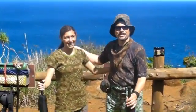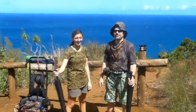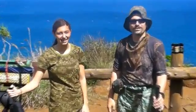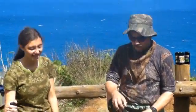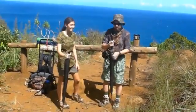And what are we gonna do, baby? We're gonna kill a pig, Daddy! That's right. We're here on the famous Kalalau Trail on the island of Kauai, and we're gonna be hunting feral pigs and goats. And we'll be using 2 Elk Mountain slip systems for this bow hunt.